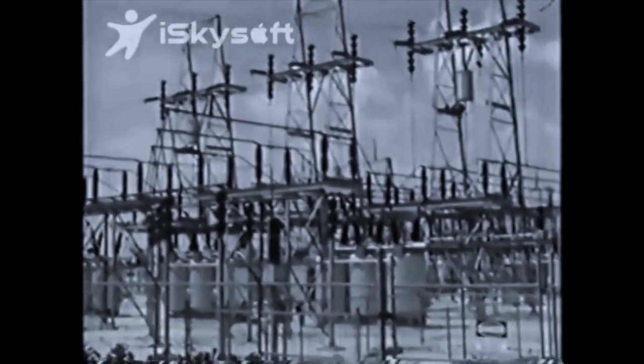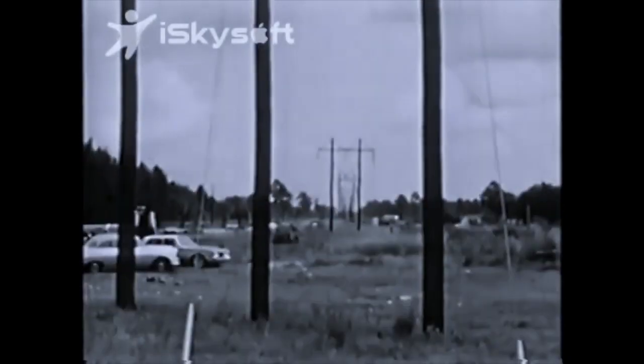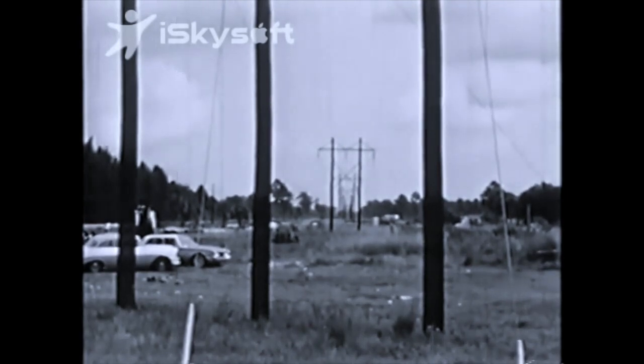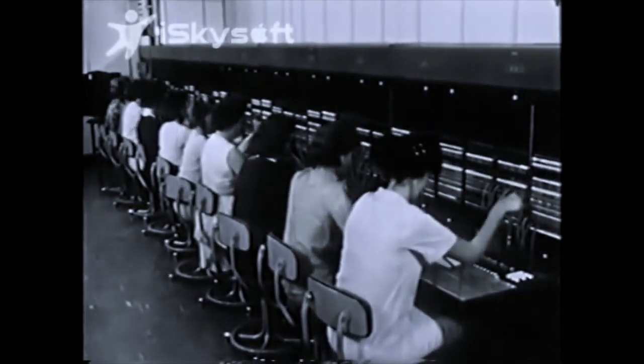The lifelines of a community carrying electricity and telephone communication soon threaded the landscape. Pump stations were built and pipelines were laid for water supply. Utility poles were raised and a network of lines formed a trail from power plants on the mainland. Then, the vital link of telephone communications was installed.